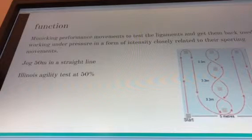It's really important because then the ligaments will stretch and turn, which of course is what caused this injury in the first place, but they need to stretch and turn for him to get out on the field. So this Illinois agility test gives us a final really clear indication of where he's at and how much longer it'll be till he's back into the game, through needing to twist and turn to get out of this.